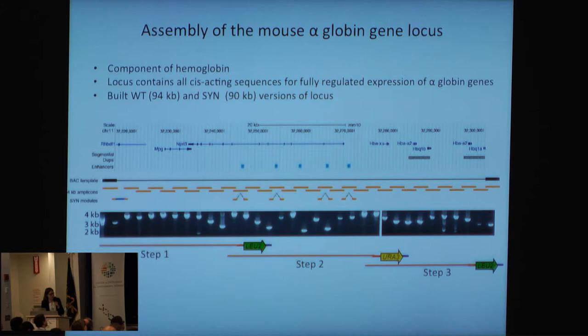This is an example of a locus we put together in the foundry, which is actually two variants of a locus. It's the mouse alpha globin locus that I talked about earlier. So this is in collaboration with Doug Higgs. And we've built out, this is what the locus looks like. And the goal here was to build a wild type sequence and also build a synthetic sequence lacking four enhancer elements. And so then these molecules can be put into a mouse ES cell and a mouse grown and ask what are the effects phenotypically on the absence of those four enhancer elements. And so this is a 100 kb molecule nearly.